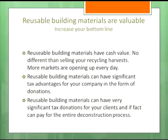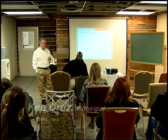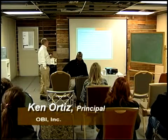Reusable building materials are extremely valuable. They can increase your ordinance, and the reuse can increase your bottom line. Reusable building materials have a lot of cash value, depending on the market and depending on the location of where this material is going. They have cash value.